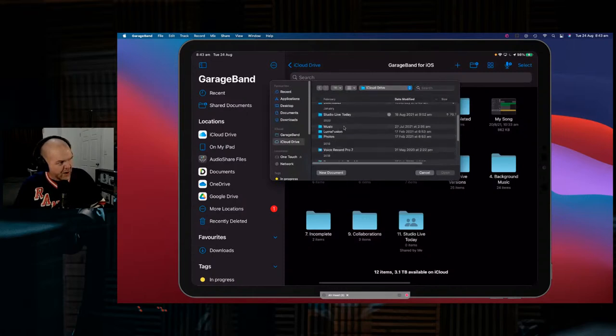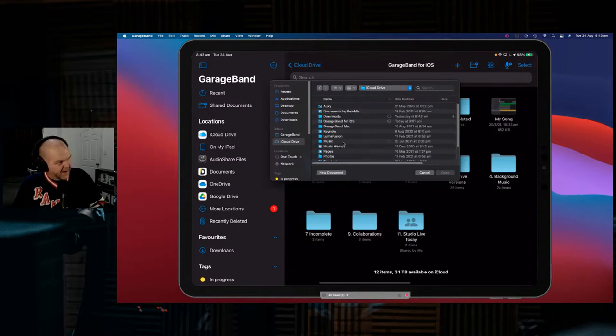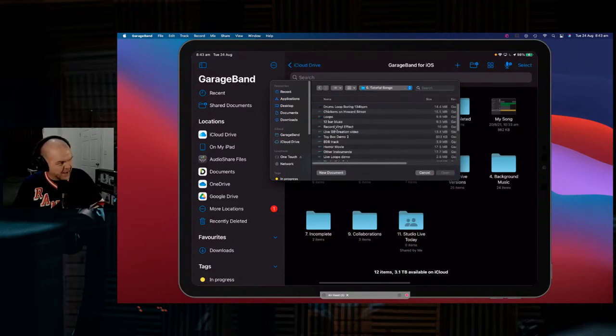We're going to go to GarageBand for iOS. Let's do this in alphabetical order. I don't want previous 30 days. I'm still getting my head around all of this. Why can't I just sort by name? All right, that's better. GarageBand iOS, it is in tutorial songs, and why is it reset? Yeah, by name. Okay, is that really by name though? Doesn't look like it. Watch the Sound Demo 2.